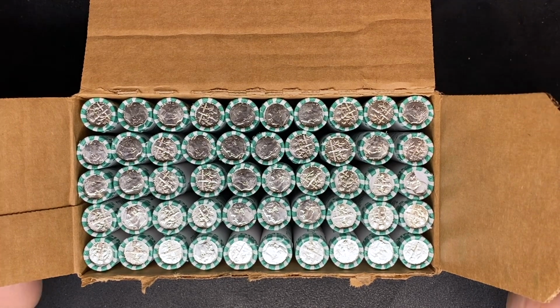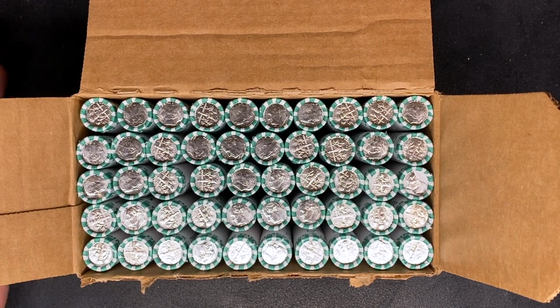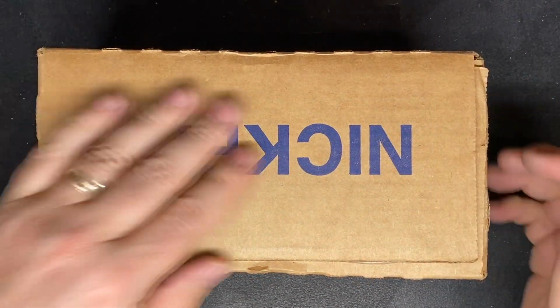I'm going to get over to the nickels, and I hope we have circulated nickels, not uncirculated, because I don't want another box of all brand new nickels, because I'm trying to fill my book. Be right back. Okay, here we go with our nickel box.